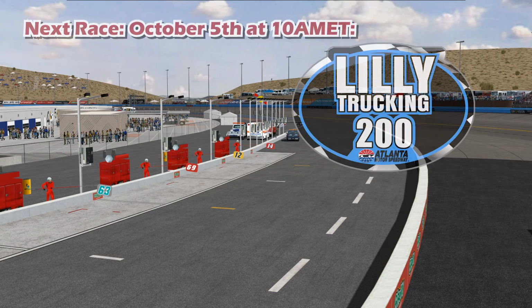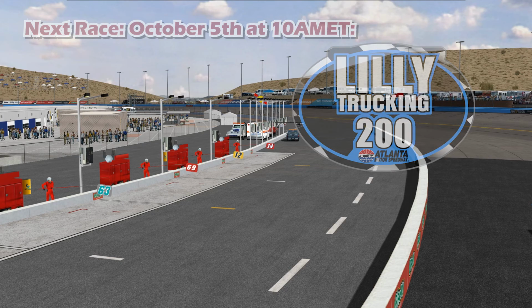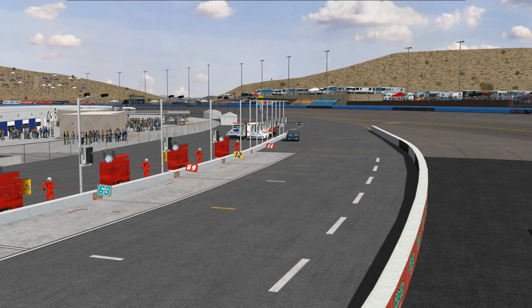Next race here in the Turkey Hill Truck Series is going to be the Lilly Trucking 200 from Atlanta. That's going to be a fun one like it always is. I believe it's going to be a 33-lap race over there, so it's going to be one of the shorter races of the season, but it'll definitely play a major effect in the championship. That race saw more lead changes than any other race last year, so we should expect another wild one over there. But either way, Trey, final thoughts on this race here from the ISM Raceway.